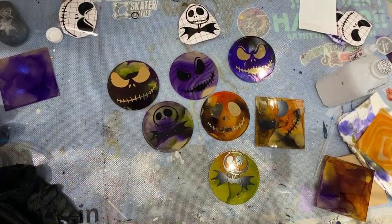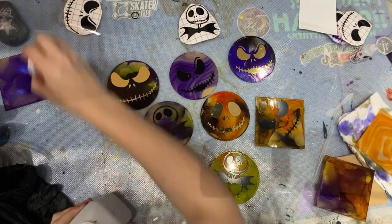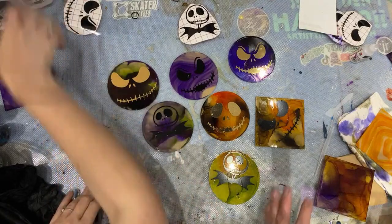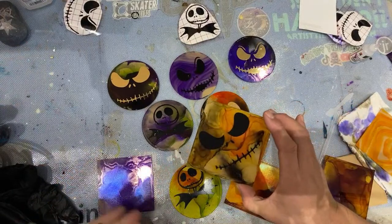I think I do want to do some Hocus Pocus ones. I mean, they're already color coded. All the different ladies have their own themes. That sounds awesome. This one looks really awesome. I like that one.